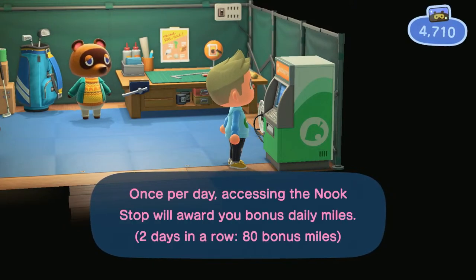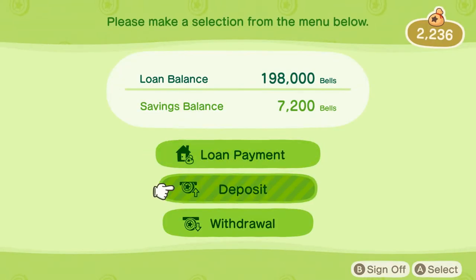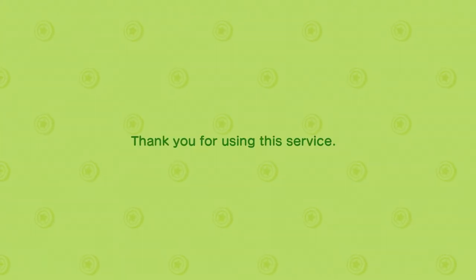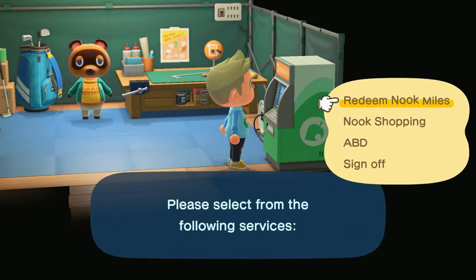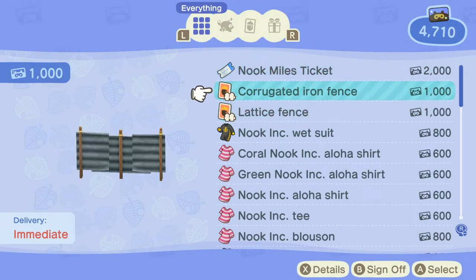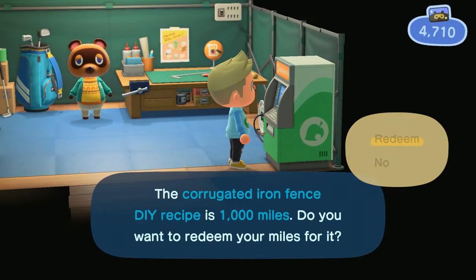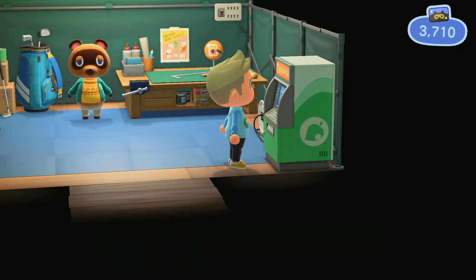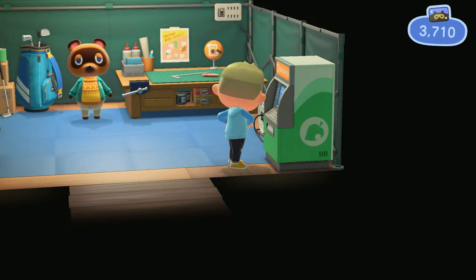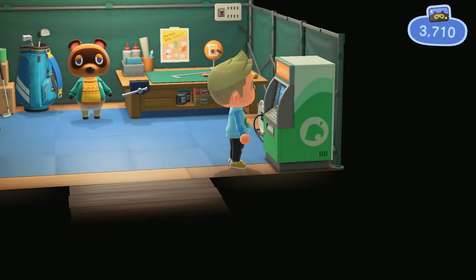Okay. What do we got? Let's first grab our cash because I have like no money. And then let's go redeem some miles because I do have an achievement to redeem miles. And I want to get both these fences. So this will definitely be the 500 miles spent. All right, let's get the other one. These are both great fences.